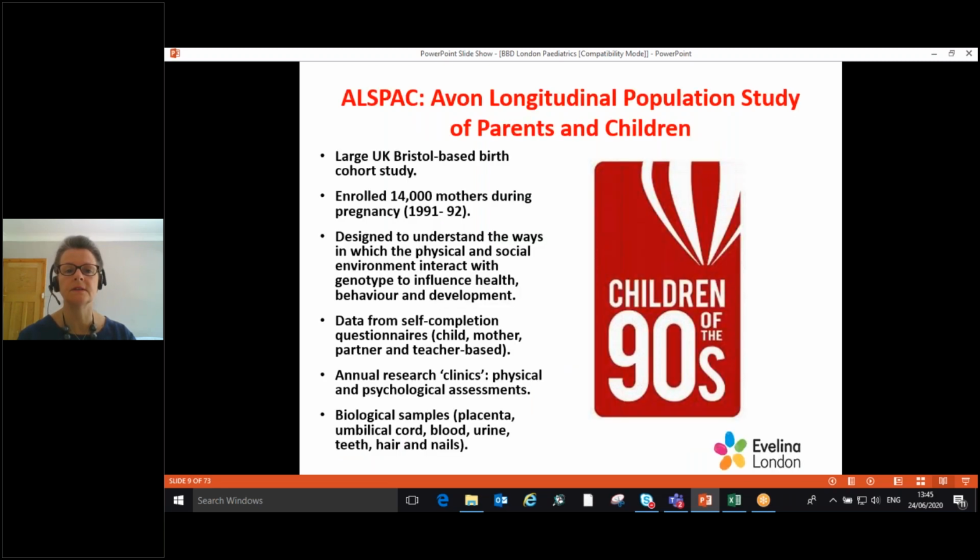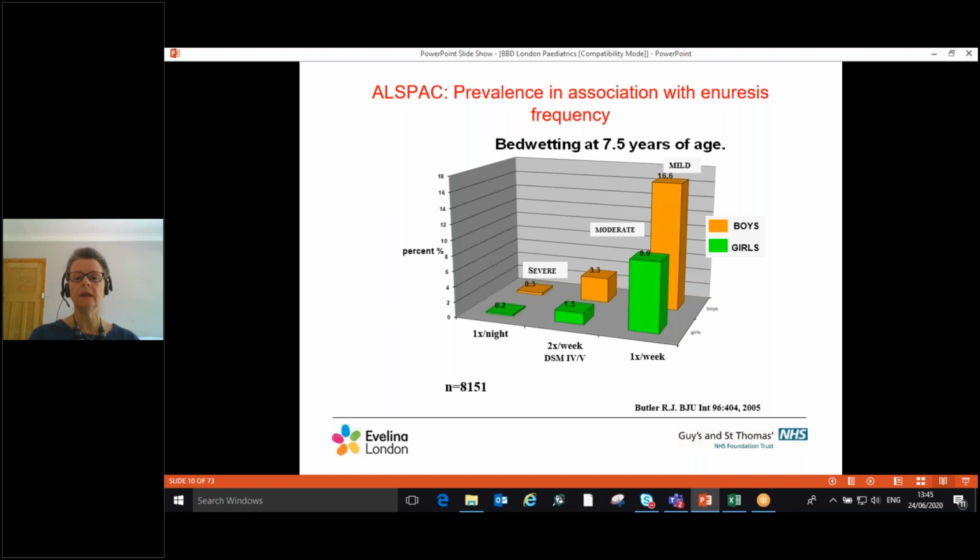So actually there appears to be a difference between mild, moderate and severe wetting at night time. This came out in 2006. At the same time, ALSPAC, the Avon Longitudinal Study of Parents and Children, this very large longitudinal cohort in Bristol, 14,000 children born in 91, 92, followed up now to about 26 years of age. Luckily, they asked a lot of continence questions of these children, and the most powerful data we have in the world today with regards to incontinence is from this cohort.